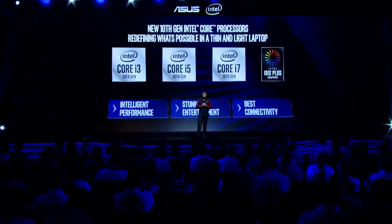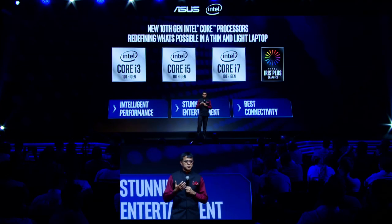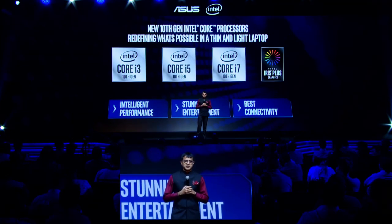So I've had a very unique opportunity and privilege to work with Rex across two geographies, Southeast Asia, which I was a part of a few years back before coming to India. And the thing that stands out for me with ASUS and the entire team across India, Southeast Asia, and the global team are three things.